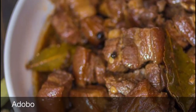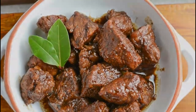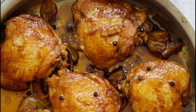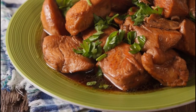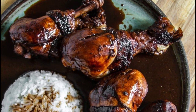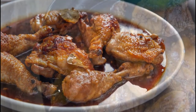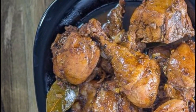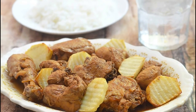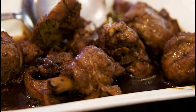Filipino adobo, from Spanish adobar, marinade, sauce or seasoning, is a popular Filipino dish and cooking process in Philippine cuisine that involves meat, seafood, or vegetables marinated in vinegar, soy sauce, garlic, and black peppercorns, which is browned in oil and simmered in the marinade. It has occasionally been considered the unofficial national dish in the Philippines.